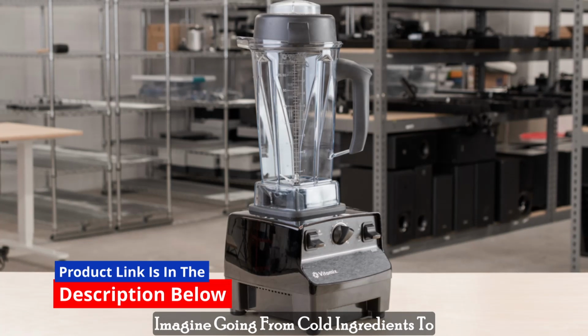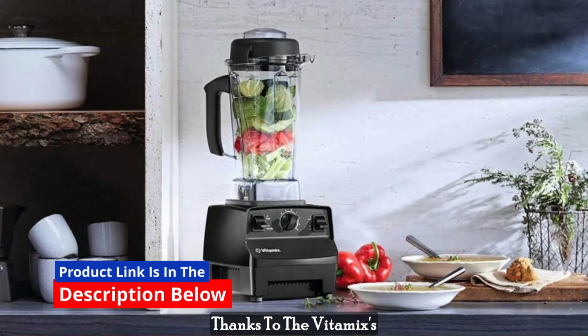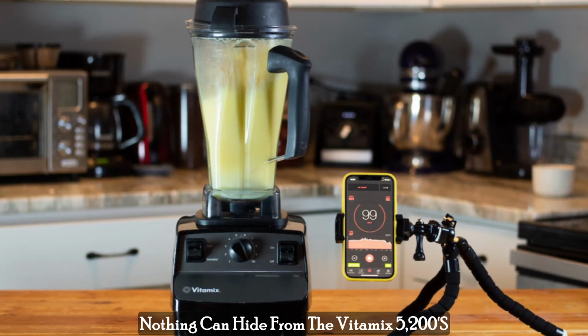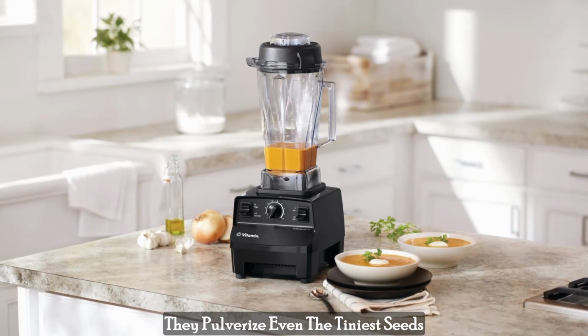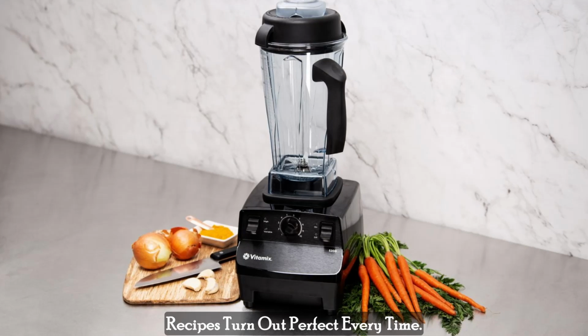Imagine going from cold ingredients to steaming hot soup in just 6 minutes. Thanks to the Vitamix's powerful blades, it's a reality. Say hello to convenience. Nothing can hide from the Vitamix 5200's aircraft-grade stainless steel blades. They pulverize even the tiniest seeds for the smoothest blends, ensuring your recipes turn out perfect every time.